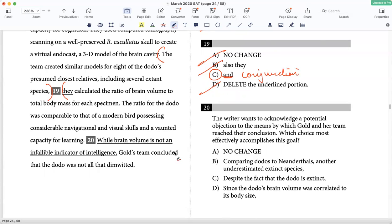So they calculated the ratio of brain volume to total body mass, right? And that ratio for the dodo was comparable to that of a modern bird that possesses considerable navigation and visual skills. And then they reached the conclusion that the dodo was not all that dim-witted. So a possible objection to their finding was that brain volume is not an indicator of intelligence, right? So this, in fact, itself is a potential objection to what they did. So I like option A.